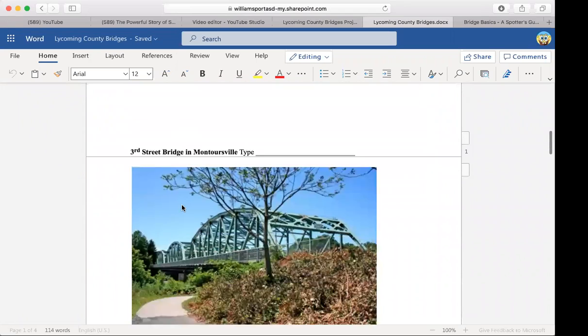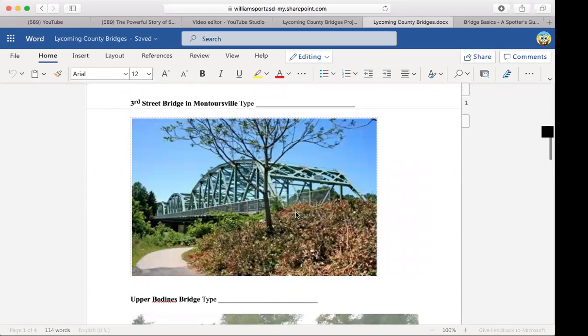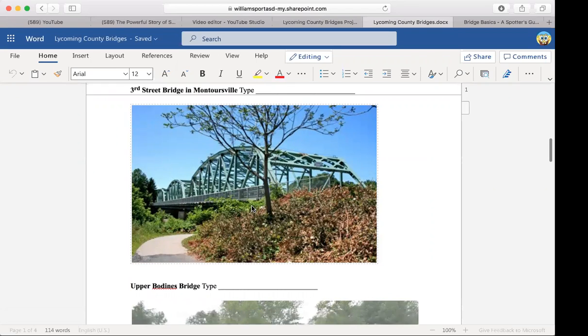The 3rd Street Bridge, which is the bridge that goes from Williamsport into Montoursville, actually has 3 separate spans. They're identical, or nearly identical. I believe they're identical. But this is one of the spans, and you can see the shape of it. It's got an arch on the top and these crisscross patterns.